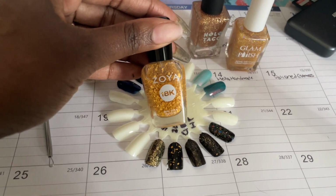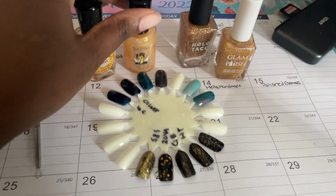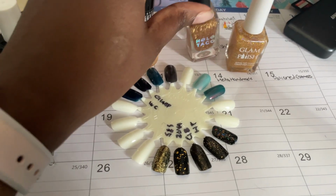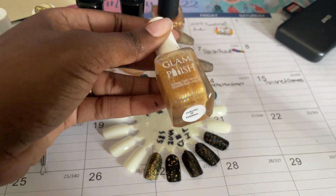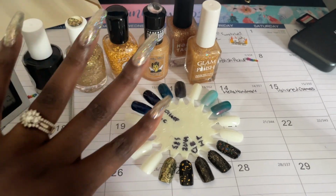Next up is Zoya's 18 karat gold Gilty. Next up in the middle, we have Geeky Bee's Nail Colors with I Can't Make Her Real. And next we have Holo Taco at the end. And all the way on the end, we have Glam Polish's Pocketful of Rainbows. Also on my swatch calendar, ignore that.